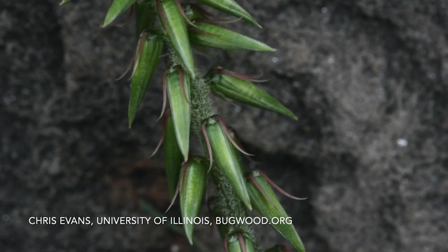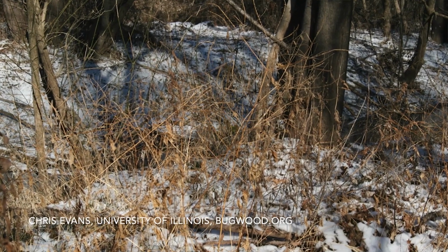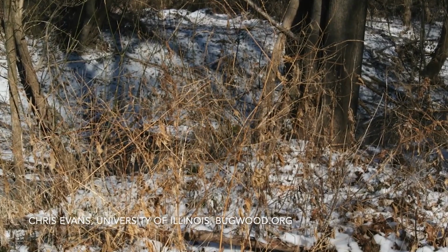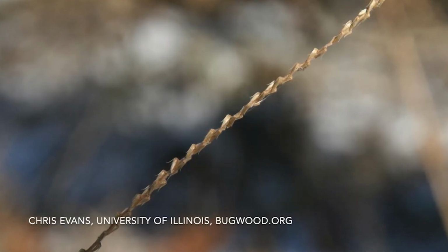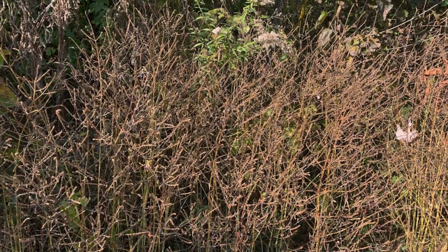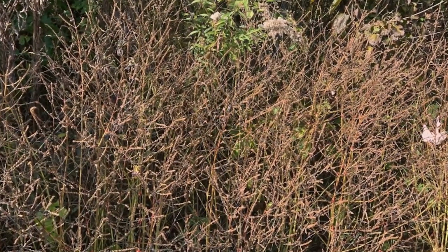And when late fall, winter comes, those leaves are going to die back down, but the stems with the seeds on them are going to remain through the fall, and you're able to spread it that time of year, but it's also pretty distinctive in this kind of light tan, almost yellowish color.